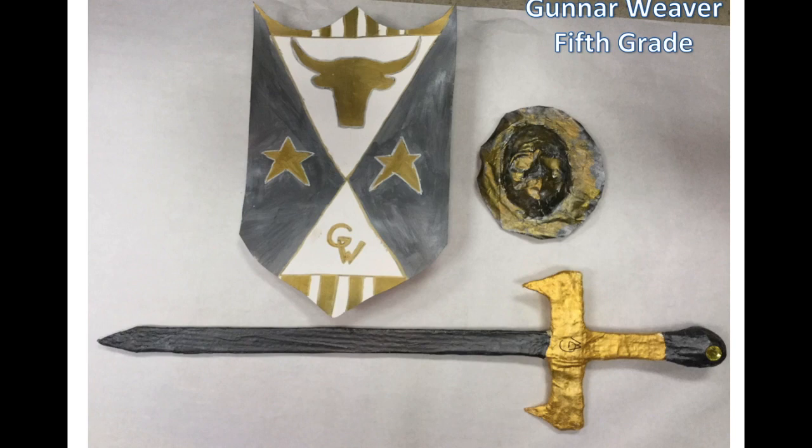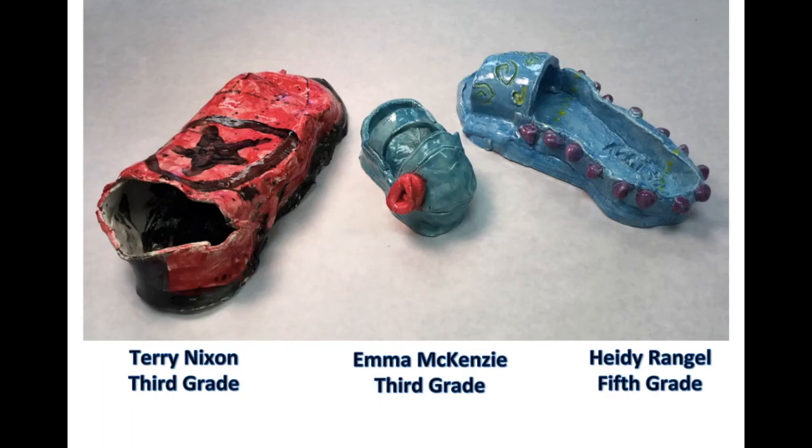A group of fifth graders discovered medieval armor and created a sword, shield, and face mask. Gunner used medieval symbols and color choices to create his armor set. Finally, the art club enjoyed constructing clay shoes. Different shoes were discussed as students jumped at the chance to create their own.